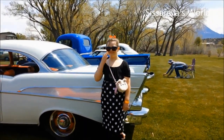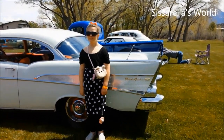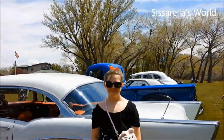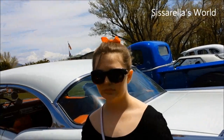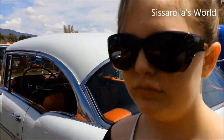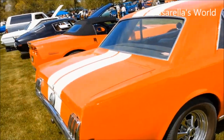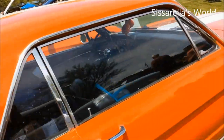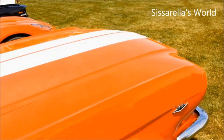You're blocking the Bel Air. Slide over. It's a Bel Air. I know, you're like, what is that? It's a pretty car with nice fins. Here's another Mustang, a pony. Here's another pony. Here's another Mustang.